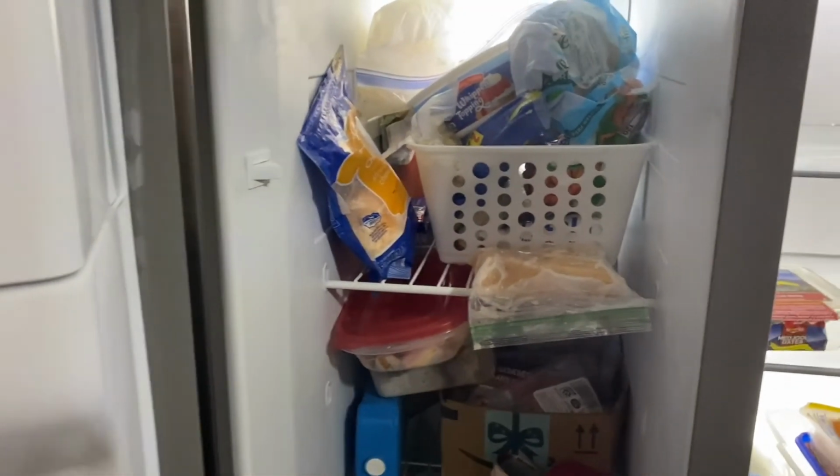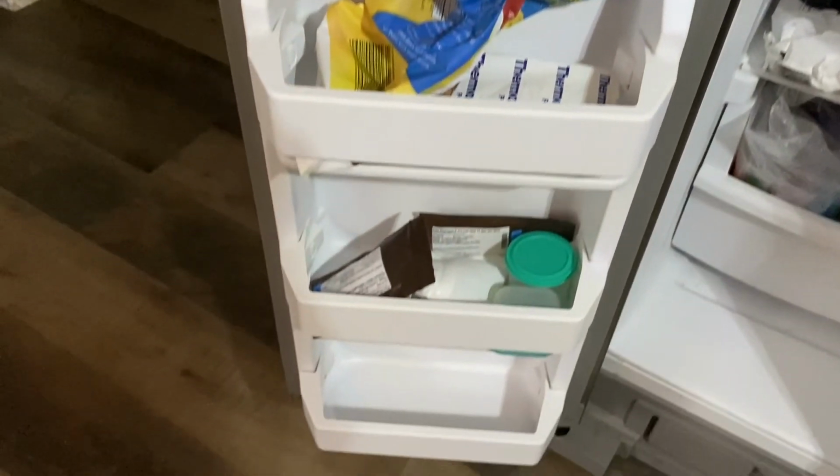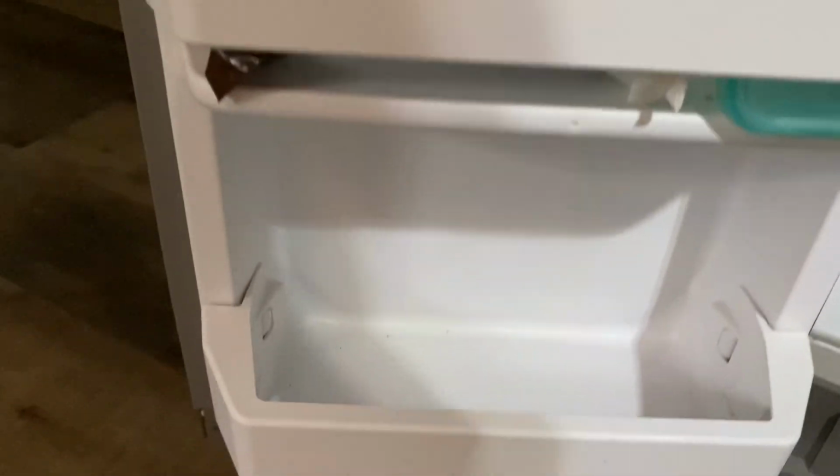Now let's go over to the freezer. It's a mess over here. That's okay. We're gonna roll with it. There's no bananas. Look at that. There's only 1 piece of sausage left. We've eaten the whole thing. That's awesome.